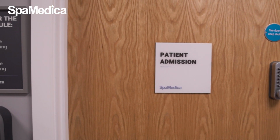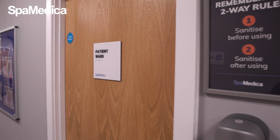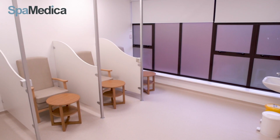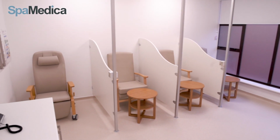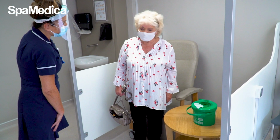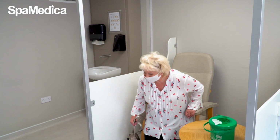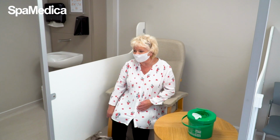The patient will then be shown into the ward to wait until their pupil is fully dilated. This takes about 30 to 40 minutes. Our patients often chat to each other in here, especially to share their previous SpaMedica surgery experiences, which helps put each other at ease.